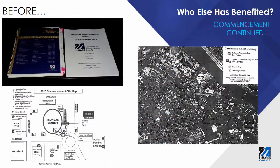Before 2016, this is how commencement was coordinated. This picture doesn't really do it justice, but that binder is like thick. And these are the types of graphics that were in the binder. They're hard to read. They don't represent, you know, real life. There were lots of duplicates. So we saw this as a perfect opportunity where GIS could help them out.